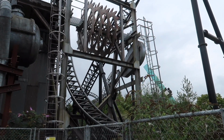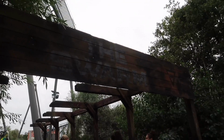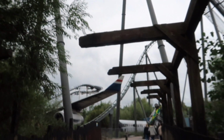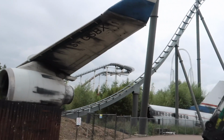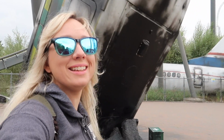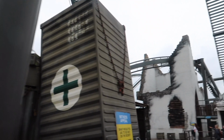Thorpe Park, everybody. And now we're gonna ride the super non-terrifying Swarm. It's just a ride about the apocalypse. Everything's burnt and destroyed. There's aliens and societies in chaos. No big deal. Wonderful. More terrifying, apocalyptic, lovely fun. The world is burning. Fun for the whole family. Oh, look! Emergency supplies. Great. Wonderful.